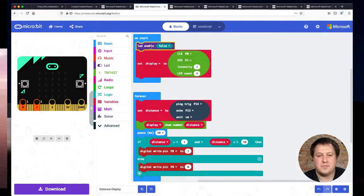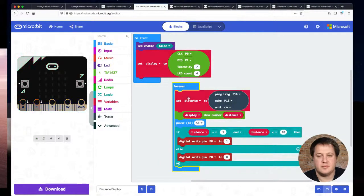So again, in this one we're turning off the built-in LED display because that also uses some of the pins that we're using for other things. Occasionally we want to turn that off if there's a conflict of pins or if we just don't need it. From there, we're setting up our 7-segment display, and again, super simple. One little block here, and we just set our different pins that we've wired it up to. And then our forever, what does it do? It sets the distance, so it's got a variable called distance, and it's reading the sensor data and setting it to distance, which you can see here.